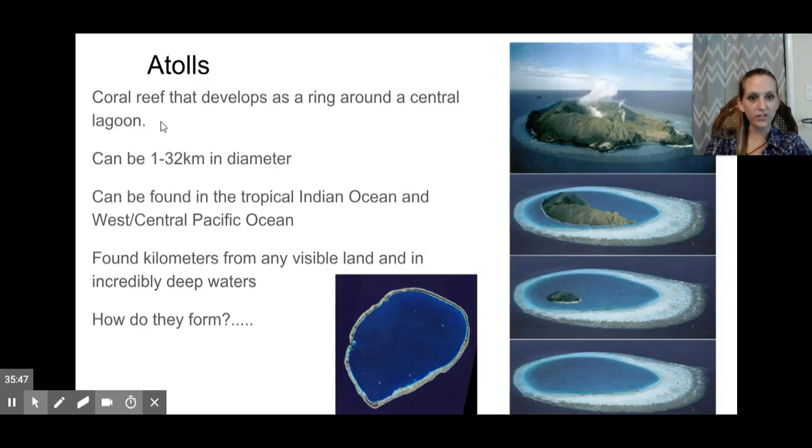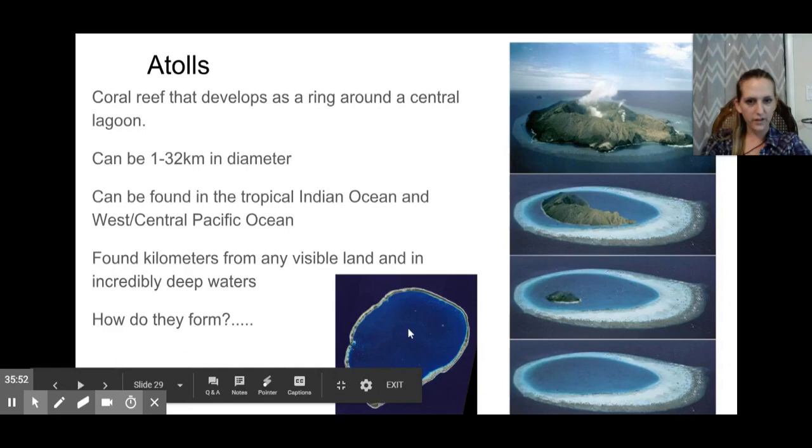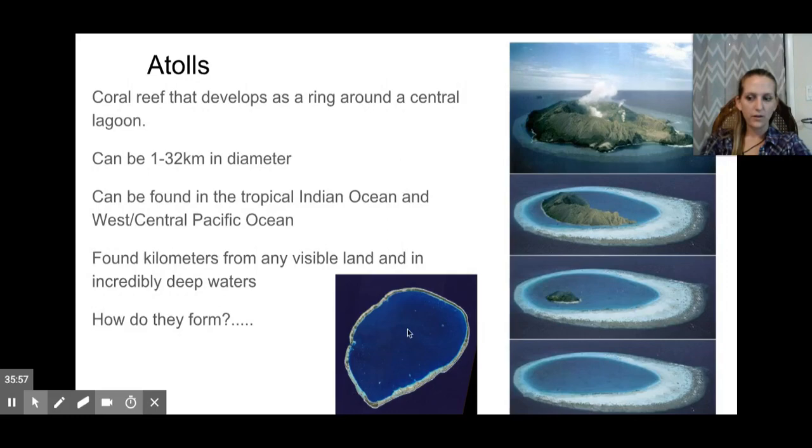Atolls. Do you see, like, in this huge blue falling island, where is it going? Where's the bottom of it going? I don't know. All right.